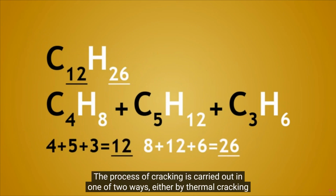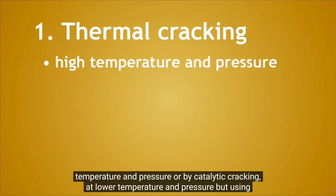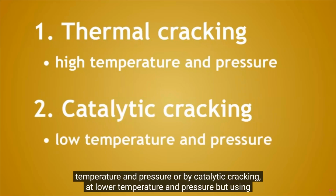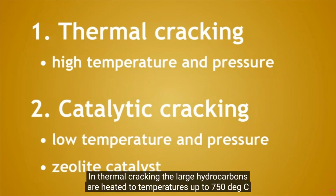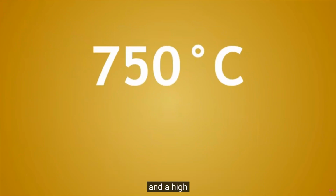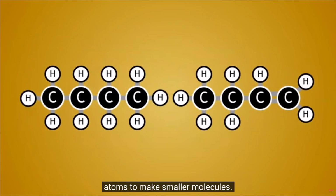The process of cracking is carried out in one of two ways, either by thermal cracking, using high temperature and pressure, or by catalytic cracking at low temperatures and pressures, but using a catalyst. In thermal cracking, the large hydrocarbons are heated to temperatures up to 750 degrees C and a high pressure of 70 atmospheres. This high temperature and pressure breaks the bonds between carbon atoms to make smaller molecules.